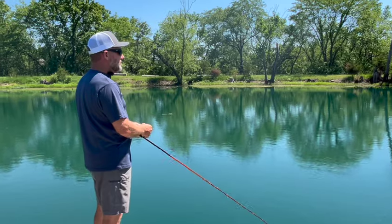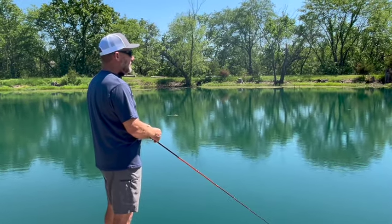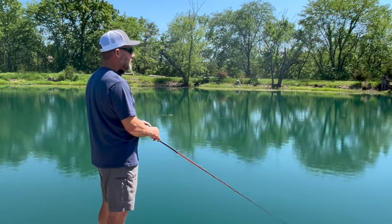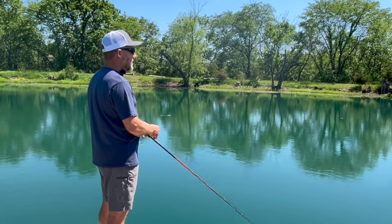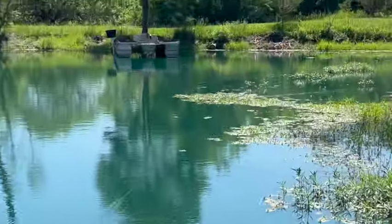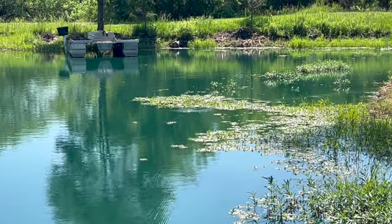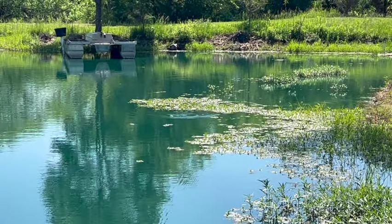So it might be one of those things that might allow me to make some farther casts, and being a little bit bigger profile might produce some bigger bites at times. So who knows? But that's the good thing when you're out playing around.